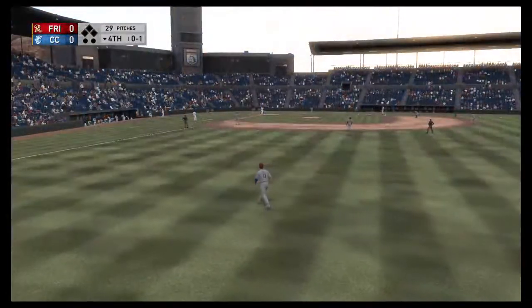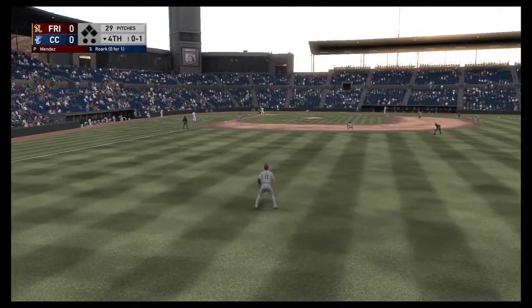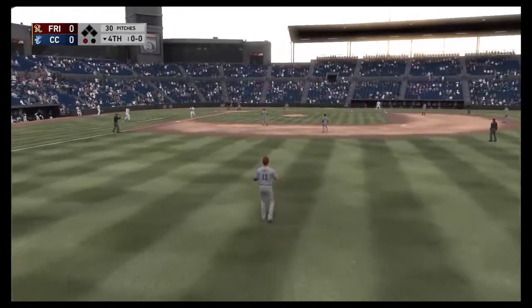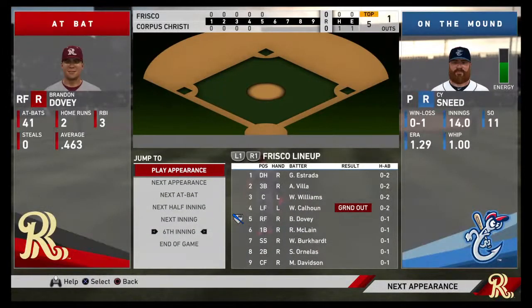Digging in for his second at-bat, Buster Rourke. He got called out on strikes the last time through. Yeah, always frustrating to go down looking. Everybody does it, though. You'll have a few ABs where you get completely fooled. Look for him to be on the attack early in this one.